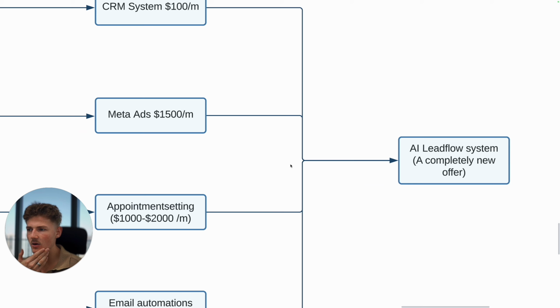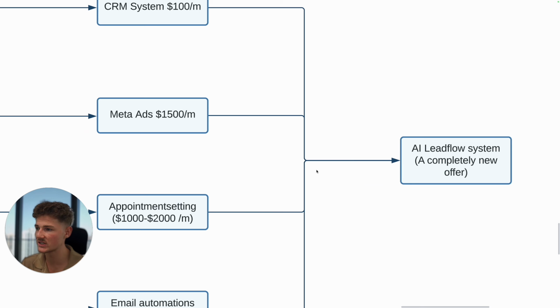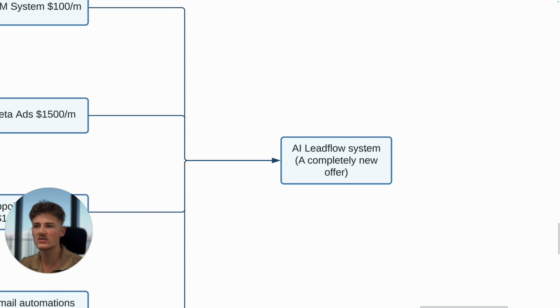So you're combining all the services, and this will be a completely new system. And we can call this the AI lead flow system. It seems like something completely new, which means that the customer would initially think that this is something else compared to the competition. Also because your pricing is completely different.